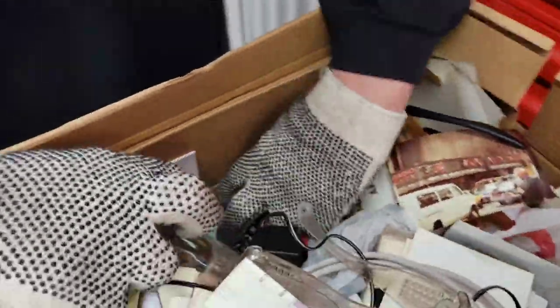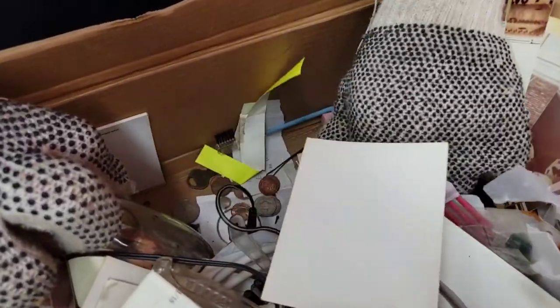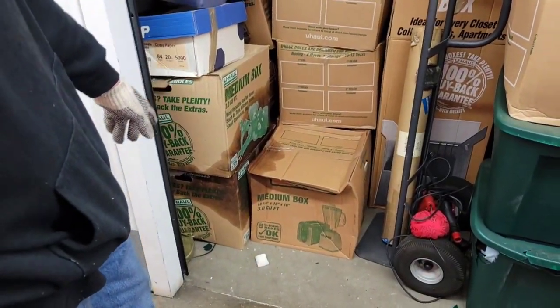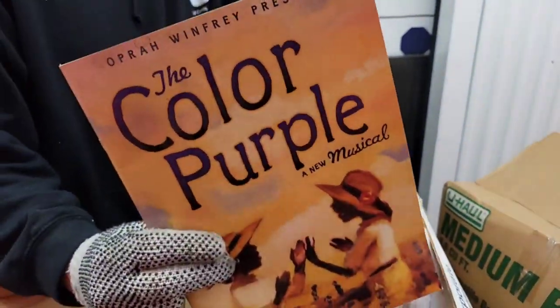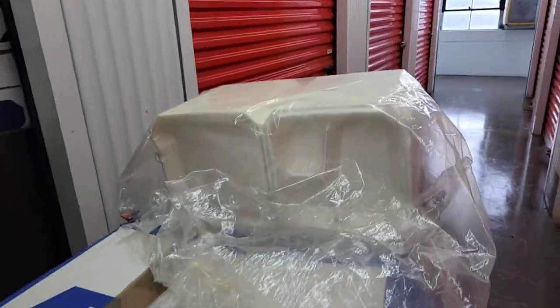Oh, there's some change down here now. Some quarters, nickels, pennies. So we're making our money back. It's a good little box. We just have to go through it more at the shop. Oh man, we had some kind of oil spill. Color Purple presents. And a bunch of paper to-go containers. Always need them. Always.